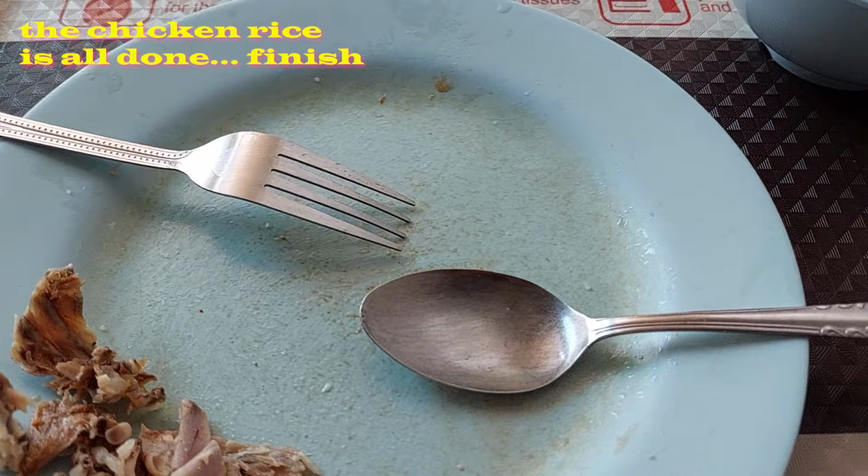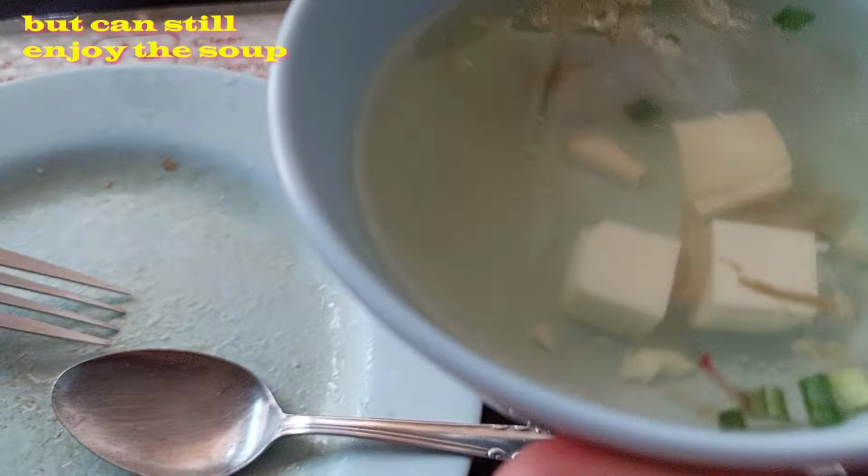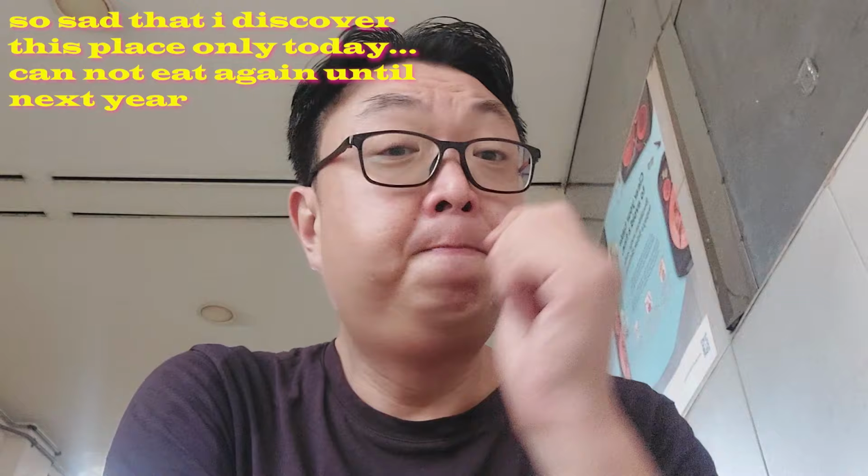That's still the soup. Yep, a good soup. So we shouldn't waste the soup. If the soup here is good, definitely do not waste. Don't waste even a single drop. Drink everything up, like how I finished the chicken rice. The soup too, finish to the last drop.